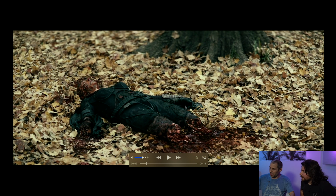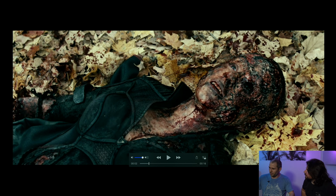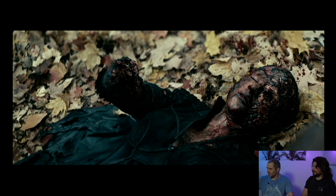Let's see. Notice a lot of these shots are static shots. They're not really moving around. It looks like the camera movement is post movement, like a post movement they added after the fact. There you go. That's a good one.